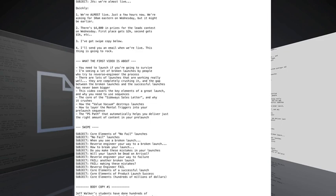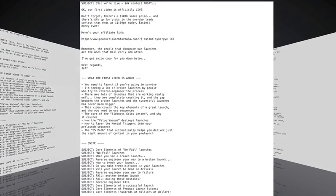So this is copy they can cut and paste. Now the reality is most partners, especially your top partners, are not going to cut and paste and send this out. But you want to give them this copy so they have something to work with, some place to start their copy.